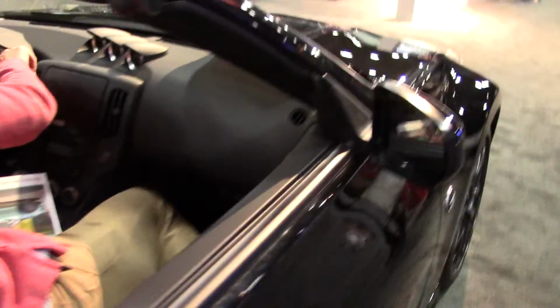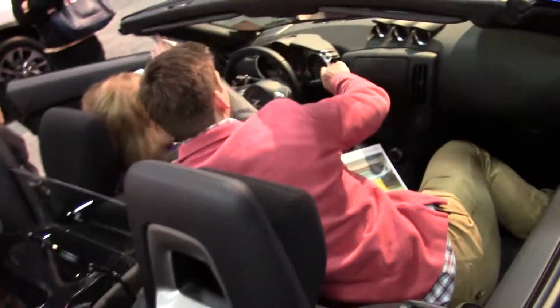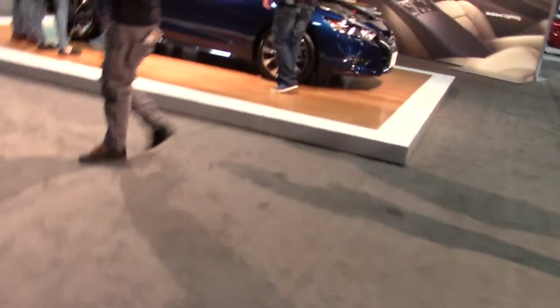There's the Z. The 2016 doesn't look much different in here either. More the same. Gauge cluster is the same. We didn't really change anything for this year. All right, thanks. I do want to show you all the Maxima, which is up here.